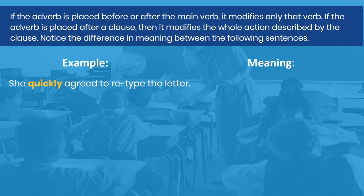So our first example: she quickly agreed to retype the letter. Now that we put our adverb before our main verb, what do you think is the meaning? Okay, so it means that the agreement that they're trying to do is quick, or the agreement is quick.